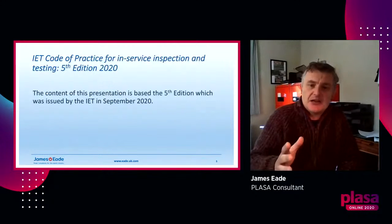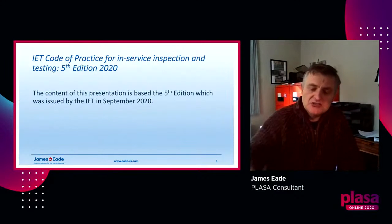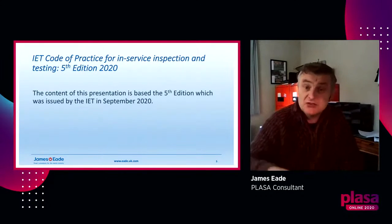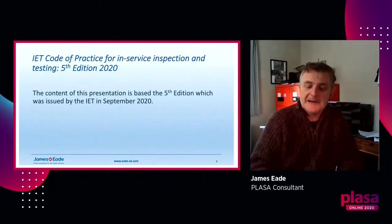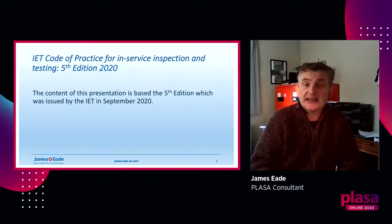So in terms of the code of practice itself, all standards and codes get updated over time, and the content in here was actually based on the draft because that was what was available at the time that I could publicly talk about. But very little has changed from the draft to the actual finished product in terms of general content. So if you have a copy of the draft, although the layout's changed and some aspects have been updated, broadly the intent is still the same and the format's the same as well.